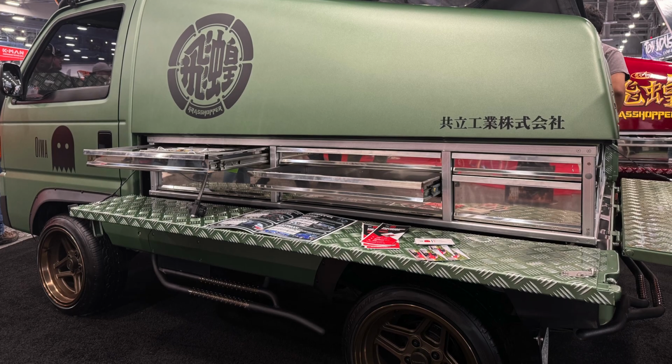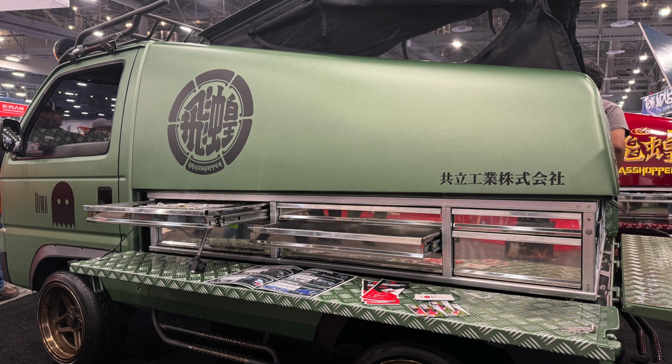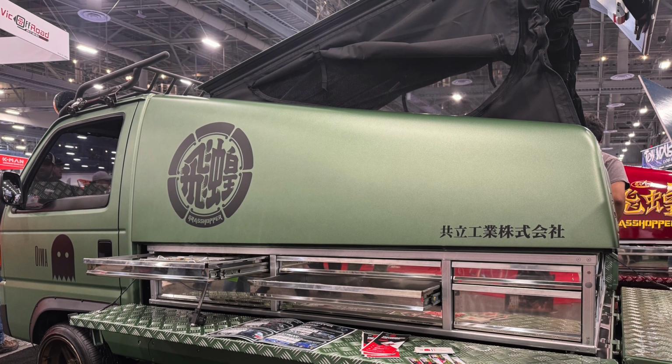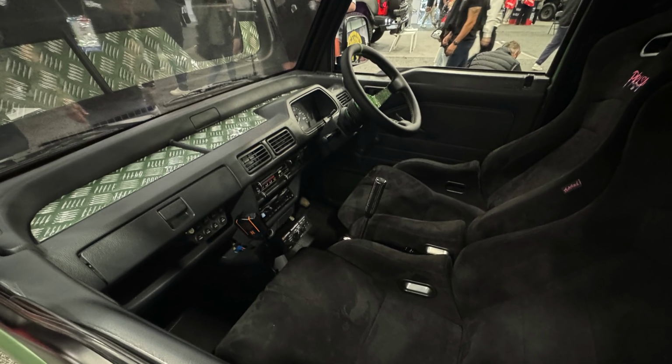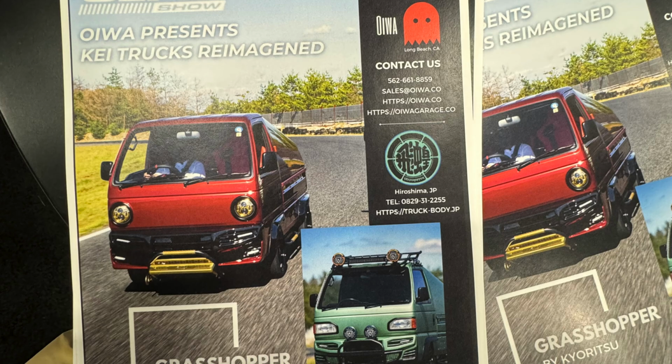They're massively popular, especially in the city suburbs and narrow rural roads. I saw them everywhere when I was there bikepacking, and they're a popular but uncommon import. Grasshopper does complete customizations to make them into campers, race vehicles, transport trucks, whatever you want. Here's a screenshot of their flyer. Just pause on this if you want to get their contact info.